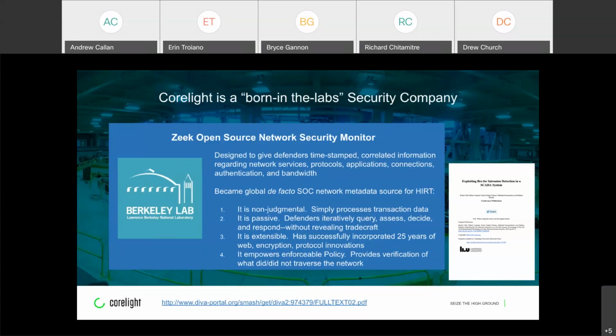So the last thing that I'd like to talk about is that it kind of empowers the enforceable policy aspects. If you have networks that are clear cut, like OT, you can actually create policies that say, hey, if I see this type of data, let's do an alert check. So it tells you that network traffic did or did not occur on the OT network, and it provides yourself a source of ground truth.